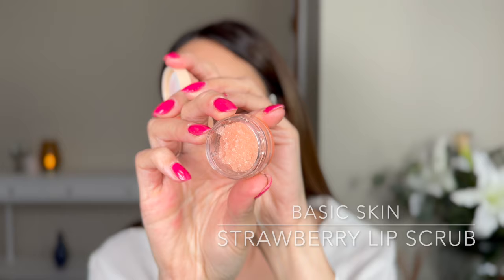Now that does not mean that you cannot go bold with your eyes, because 100% you can go bold, smoky and dark with a red lip. You need to just think about what your preference is. Remember, makeup is 99% based on preference. So whatever you feel comfortable with, go with it. So yesterday evening, I prepped my lips with the Basic Skin Strawberry Lip Scrub.